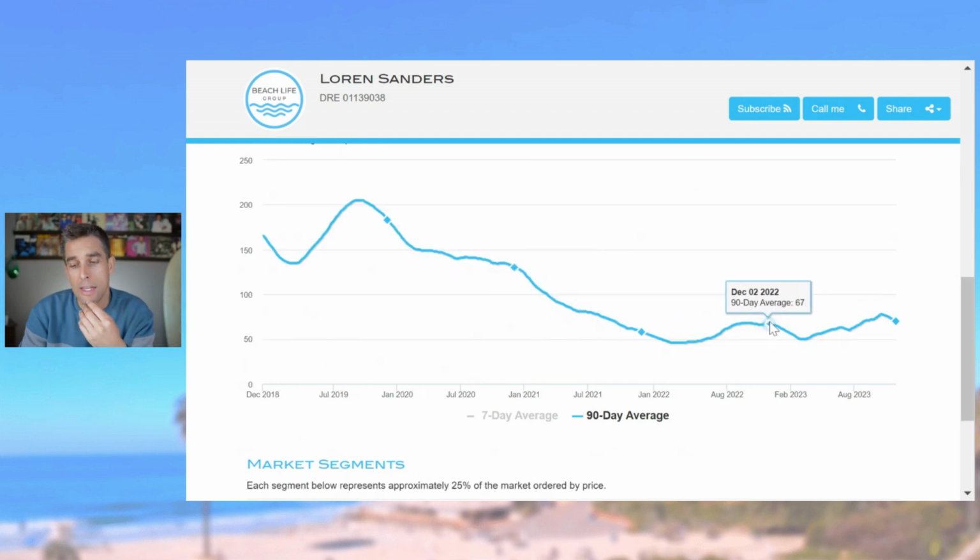And inventory has been relatively flat for the past few years. So this December, 70 homes, 2022, 68 homes, 2021, a little bit less, 60 homes right there. So let's just call it normal times, December of 2019, there were 183 homes. So even out there, the number of homes for sale is significantly less.